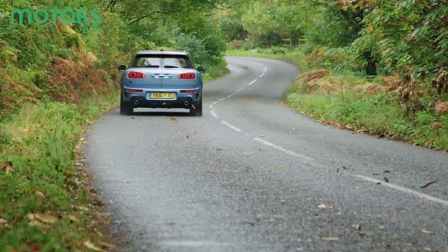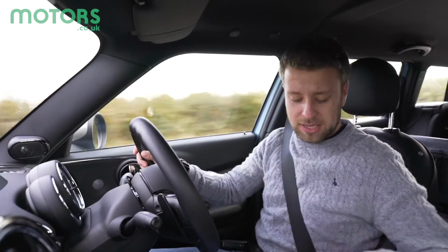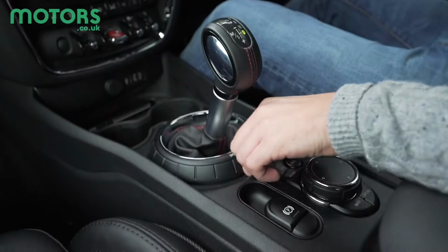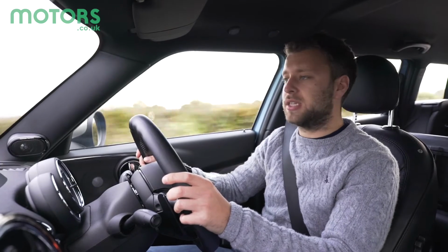Now, if you speak to anyone at Mini, they'll tell you about this thing called go-kart feel. Now, it sounds like marketing jargon, but in reality, they've installed it in most of the cars, and it means you can swap the settings in cars with adjustable dampers down here to give you maximum go-kart feel. What that does is it sharpens up the throttle response as well as putting more weight into the steering.